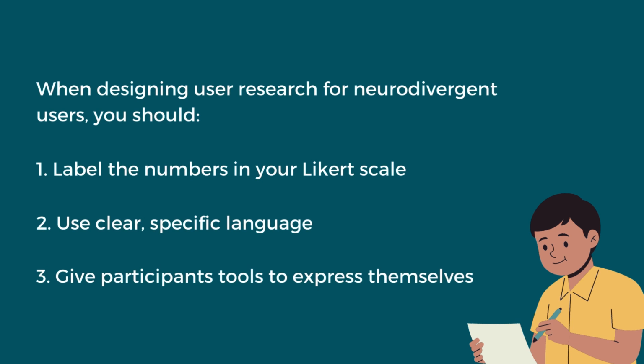So, to summarize, when designing research for neurodivergent users, you should provide extra context if you're using any Likert scale, use clear, unambiguous, and specific language, give people the range of tools that they need to express themselves.